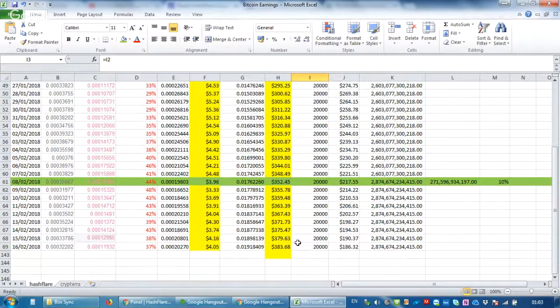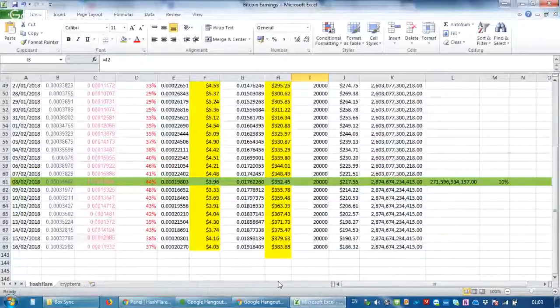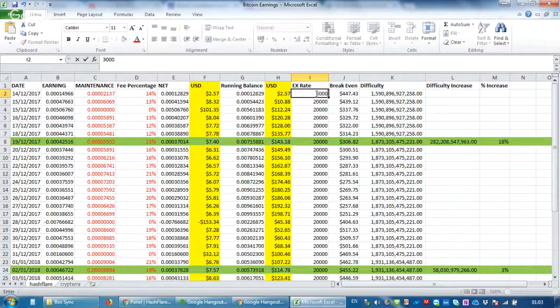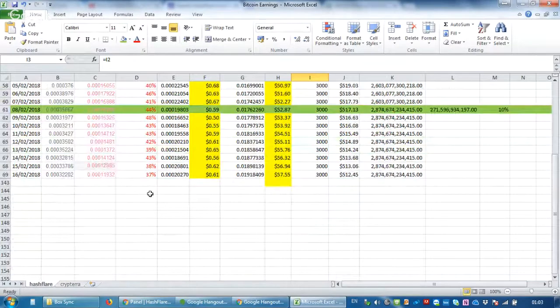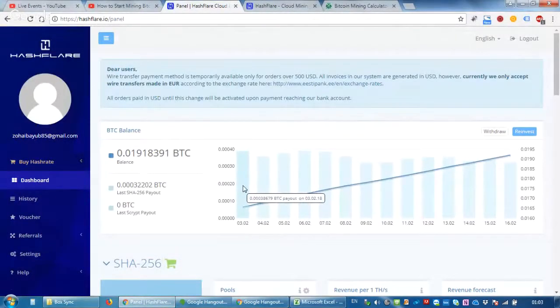Now, another thing you have to note about Hashflare is that with the Bitcoin mining difficulty going up and the exchange rate falling down, there's a very good likelihood that your contract can get cancelled. Just suppose for a moment that the Bitcoin price falls to about $3,000 and the Bitcoin mining difficulty keeps going up. This sheet doesn't actually show that, but what you need to understand is that if the difficulty goes up and the price keeps falling at this rate, you'll end up paying more and more in maintenance fees, and eventually your contract will not be profitable and it will get cancelled before the time period of 1 year. So that's all for my update on 60 days.